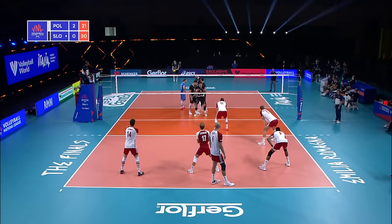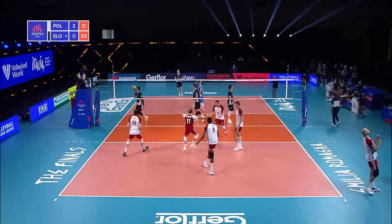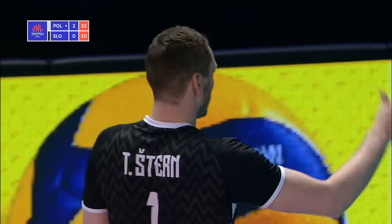Stern once again. Really goes after this ball. Just a little too much. You can see the pain on his face. He knows that was a crucial moment in this match, trying to get Slovenia a run.